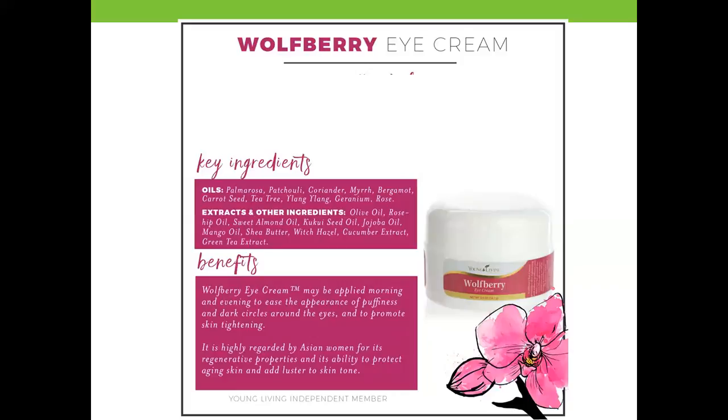And I have this one. It's a very thick cream. I like to apply this one mainly in the evening, unless I wake up and have puffiness around my eyes. Then I will apply it in the morning before I put any makeup on. I don't wear makeup, but if I was putting makeup on, I'd definitely put it on before the makeup.